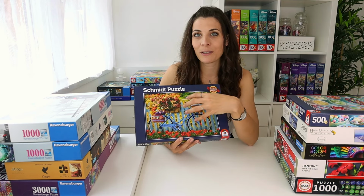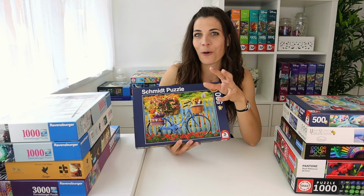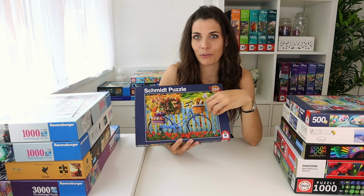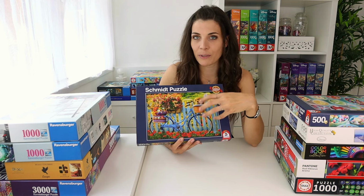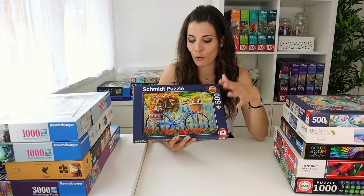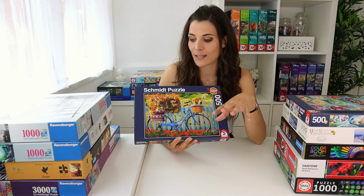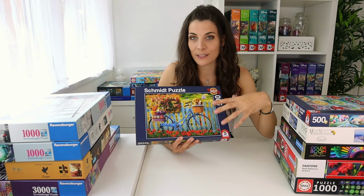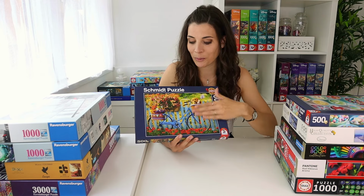It's good to practice on this because you learn to look for the smallest details that are gonna help you find smaller sections of the puzzle, because my usual technique is just go for the brighter things, anything that stands out, and then assemble those. But obviously all the colors are throughout the entire puzzle here, so this is not gonna be possible here.